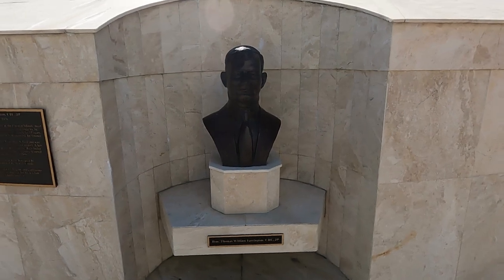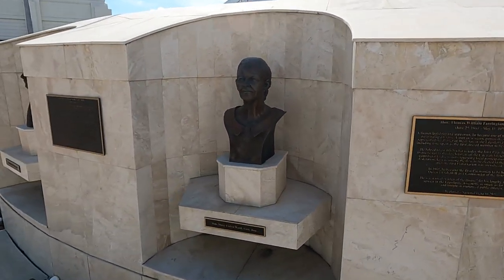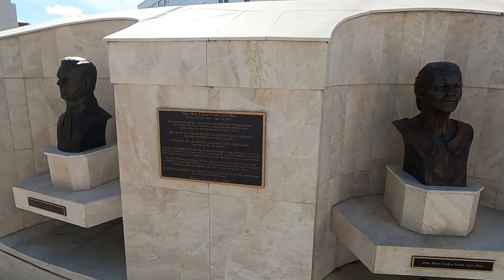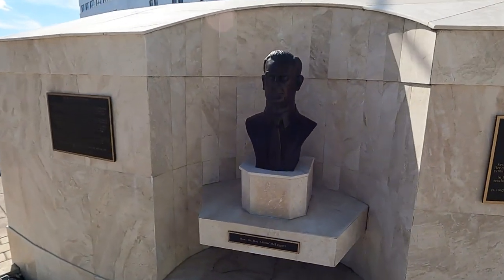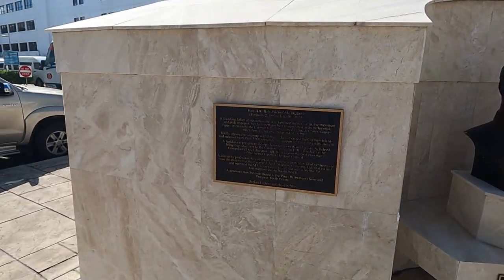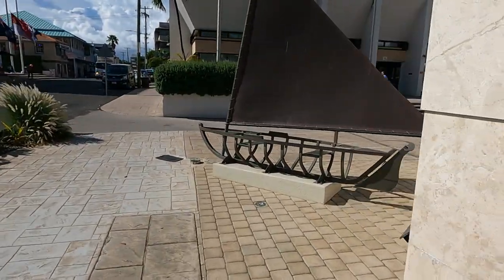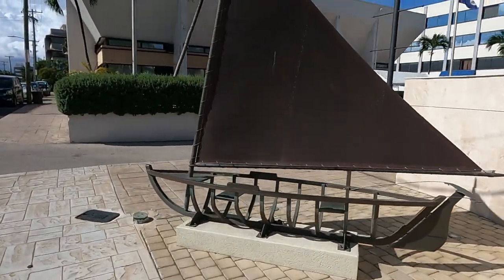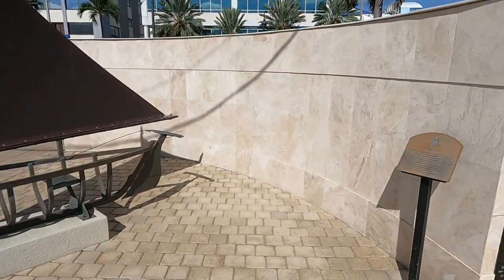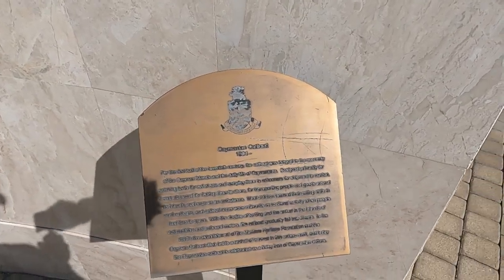Honorable Thomas William Farrington. Honorable Mary Evelyn Wood. Honorable Dr. Roy Edison McTaggart. So we got over here, we got several. Cayman cat boat.